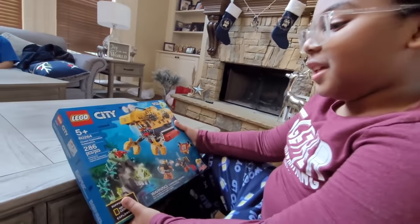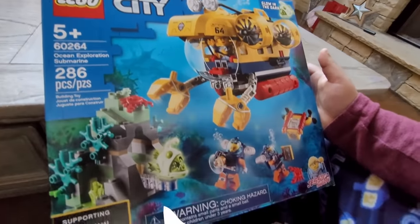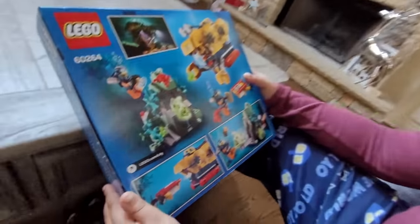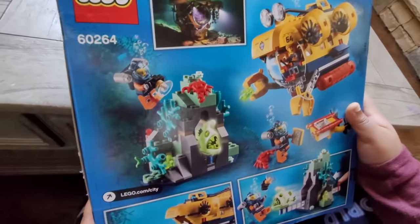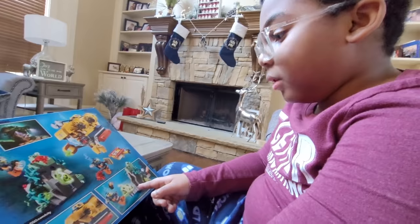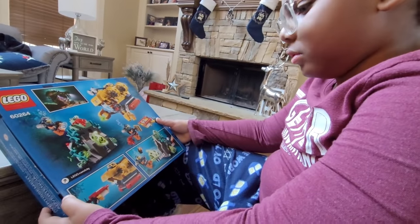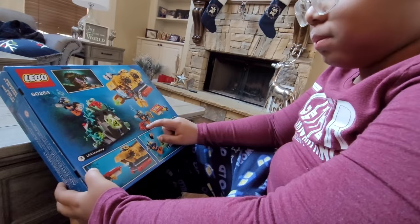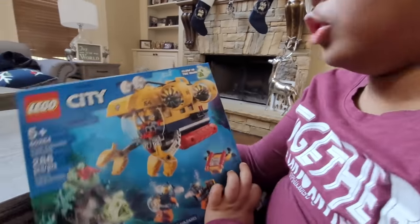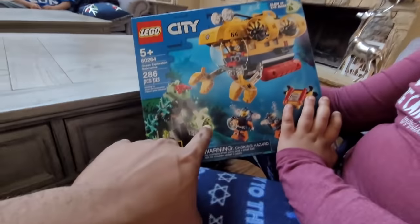The Lego City Ocean Submarine set. Okay. Are you ready to build? Yeah. Alright. But let's see what's on the back. So this thing shows that you can pull this out at the back. And so it's a mini submarine? I think so. Okay. And there's a crab. I don't know what this fish is, but it says it can glow in the dark. Yeah, it's one of those deep sea fish that lives deep, deep in the ocean.